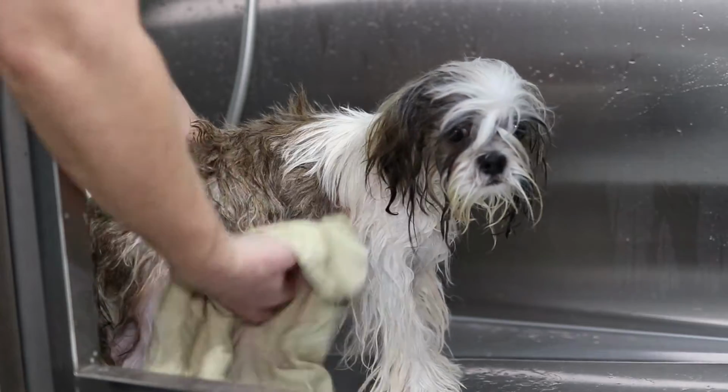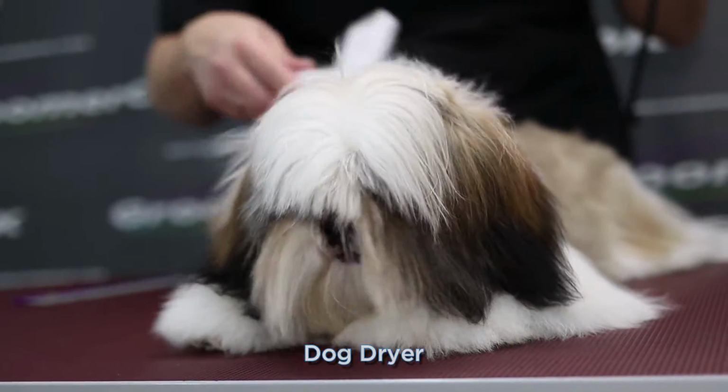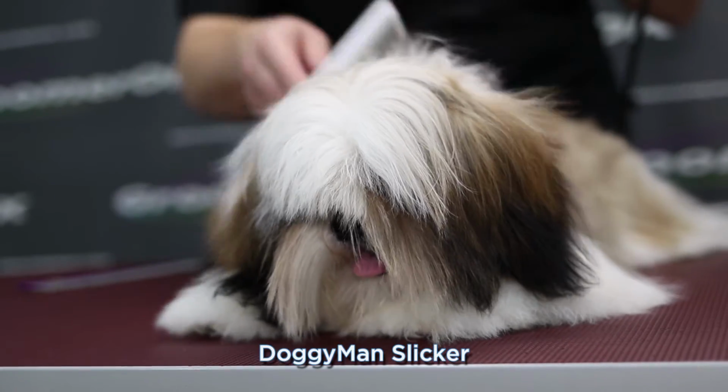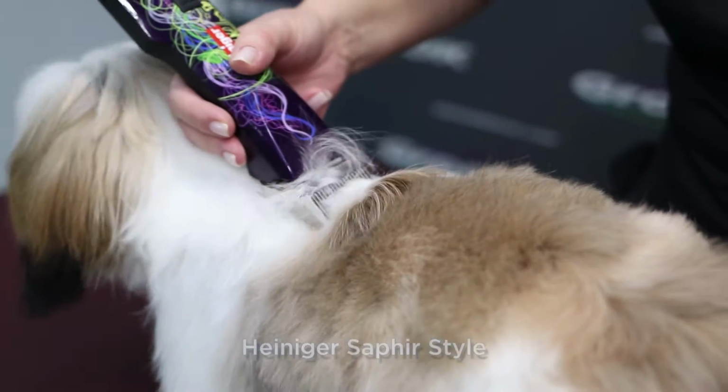When I dry a puppy, I always only use a hair dryer. The dog dryer has a strong airflow. This can scare a puppy or a little dog. I'm using a good quality wire brush with flexible pins.